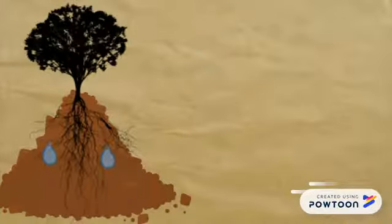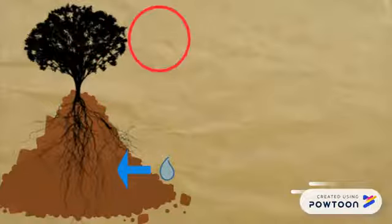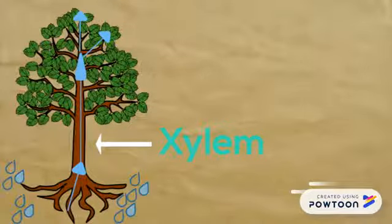Water moves from the soil into the plant based on differences in water pressure and other forces between the soil, the inside of the plant, and the atmosphere outside the plant. Once the water travels through the outer cells of the root, it enters a type of transport tissue called xylem. Water travels in xylem up the roots, into the stems, and then into the leaves and out of the stomata. When there is plenty of water available in the soil, water moves continuously through the plant.